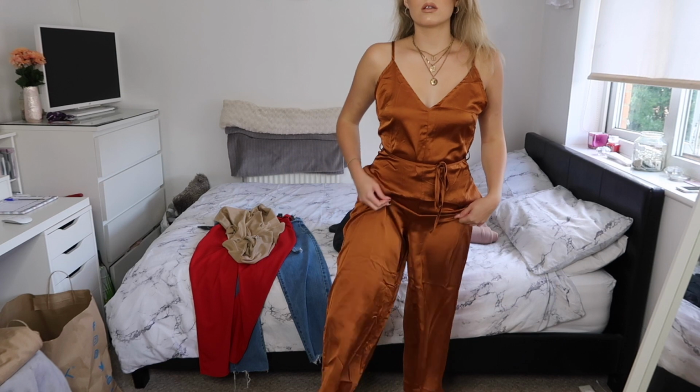But this is something that you could dress up or dress down if you really wanted to. You could probably chuck some trainers and a denim jacket on with this, or wear it out with some heels and a blazer or something on a night out. But this colour is gorgeous. You guys know I love satin clothes, it's never going to change. So yeah, size 8, and this was £20.